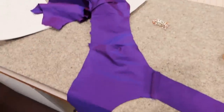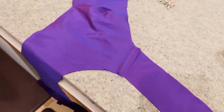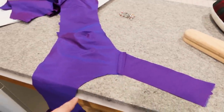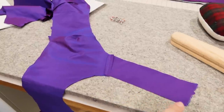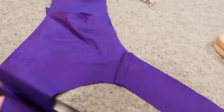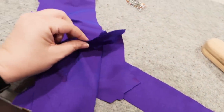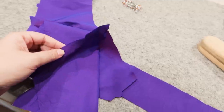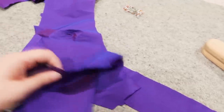Okay, let's talk about seam finishing, because no pattern ever does. You always have to choose your own. So this edge here, which is the neckline, and this edge here, which is the armhole, will have bias binding on it. But there's a few little spots, namely here and what will soon be here, that don't really have any kind of finish on them, and then the bottom edge.